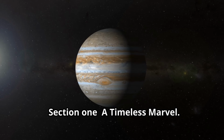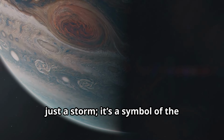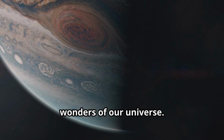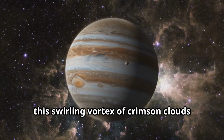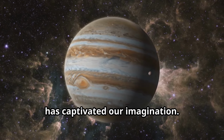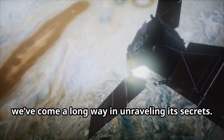Section 1. A timeless marvel. Jupiter's Great Red Spot is more than just a storm. It's a symbol of the enduring power of nature and the boundless wonders of our universe. For centuries, this swirling vortex of crimson clouds has captivated our imagination. From early telescopes to Juno, we've come a long way in unraveling its secrets.